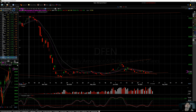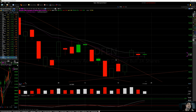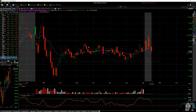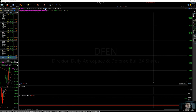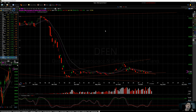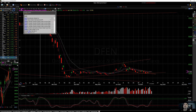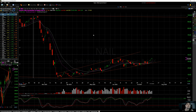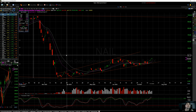DFEN, let's look at this. And what do you see here? We're hugging in between the 13 and 20 EMA. Let's get down so we can get over that level there. It's choppy right now intraday. So this is a move. This went as high as 12.38. We'll see what that does. DUST sort of broke out sideways, lower volume, not doing much there. NAIL continues to go higher, so that was a pretty solid move. We still have this open gap to near 40, so that is big.